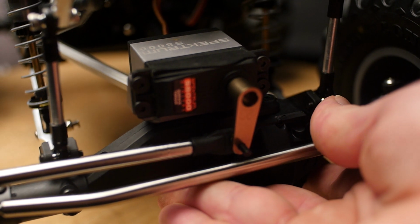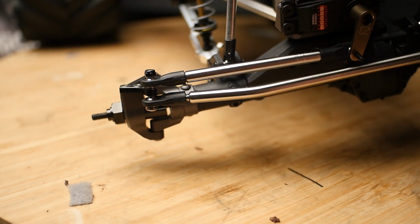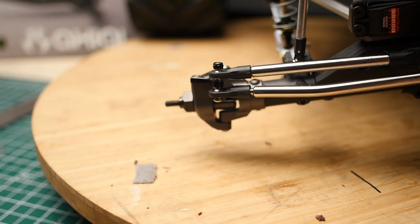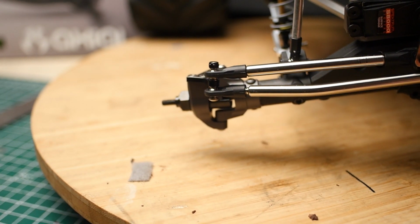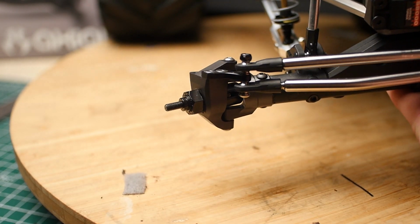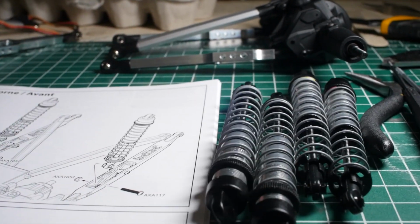These are the Vanquish steering, stainless Wraith steering arms, whatever. They don't break the bank. And then I also got the Vanquish C-hubs and also the Vanquish steering knuckles, or steering hubs. The ones with the single arm, it's not the captured one because also it didn't break the bank. Whatever. I'm gonna continue and add the shocks. Stick with me. Let's get this thing together.